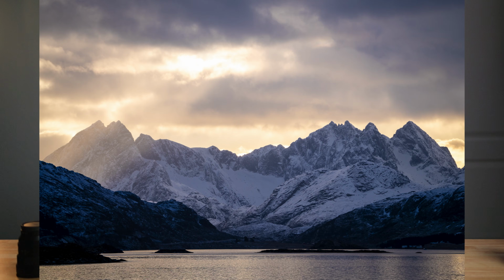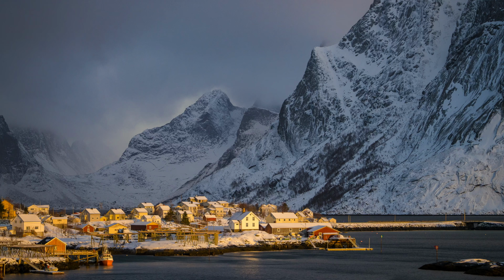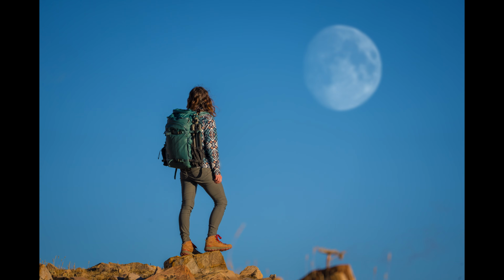400 millimeters is also incredibly useful for getting detailed, tight compositions on faraway mountains to show off dramatic lighting. The extra telephoto compression from 400 millimeters versus 200 millimeters can make an ordinary town look like Valhalla, can create incredible compositions for lifestyle shots, or draw the moon in to make it look massive.